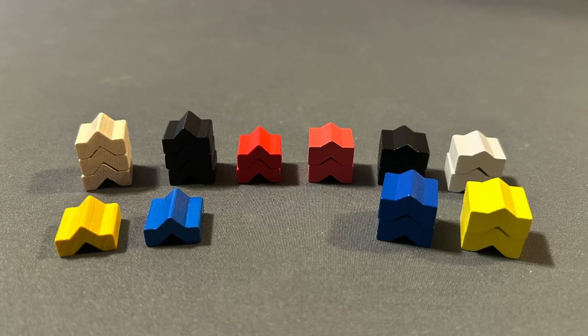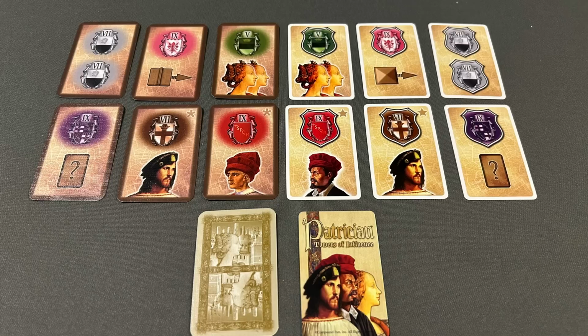In the Calliope edition, you get the same number of pieces in all colors, which is welcome. Now players can pick their favorite color regardless of the number of players. This change actually necessitated a change in the 2-player rules. Now the game has different rules for 2 players, involving a dummy 3rd player, which is why they don't need extra tower pieces. Here we have the cards.